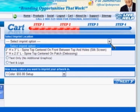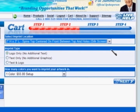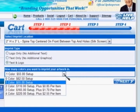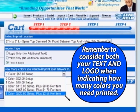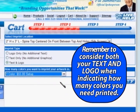Many items have more than one choice for location and sometimes even imprint method, so depending on what you're looking for, here's where you specify the kind of imprint that you'd like. Next, we're going to let Motivators know what we'd like to imprint, and in this case, I'm going to select text and logo so that you can see how both processes work. Last but not least, in step 2, we will specify how many colors our intended logo contains, and based on how many colors we need printed, the setup charges are listed right here.